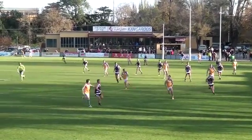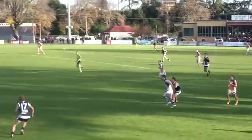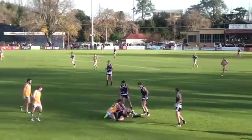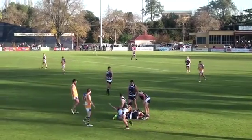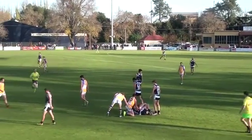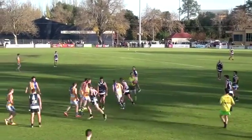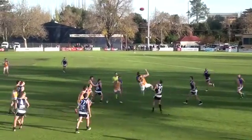Here's Page, slams on the boot. It's a high kick, it's 3-on-1. Grant Bell did well, made a contest ball at the deck. Phelps dives on it. Did well just to lock it up, and we'll get a ball up in front of us here on the wing. But yeah, 3 red handballs in there as well. Could have all touched that.